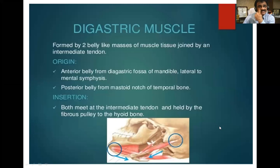So first is digastric. Digastric has two bellies, and because of these two bellies, it is called digastric. They are joined by an intermediate tendon. Origin of the anterior belly is from the digastric fossa of the mandible, lateral to the mental symphysis. So the origin is on the mandible here. Posterior belly from the mastoid notch of the temporal bone.